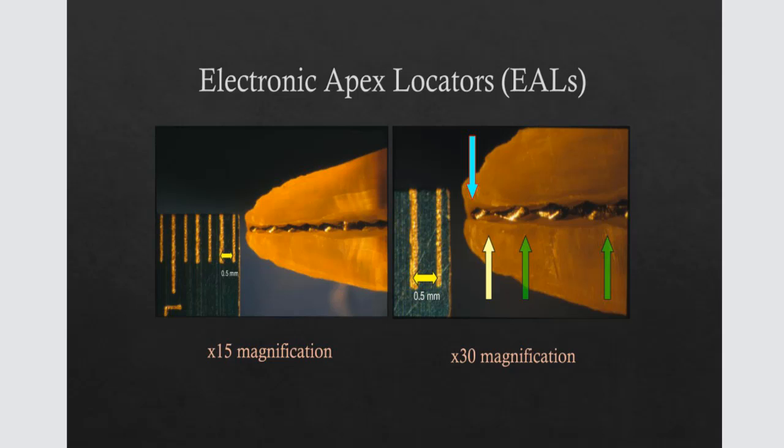I mean, apex locators are accurate probably more than 90% of the time. But there's still a place for taking working radiographs in some cases. Nothing can replace clinical experience and judgment. So if something seems off, it's best to utilize multiple methods, like utilizing your apex locator, taking radiographs, maybe even using paper points to dry the canal and making a working length determination.